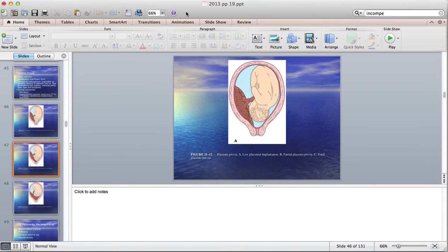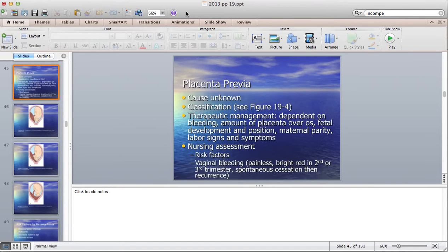All right, so what causes this? Again, not everybody really knows, but a lot of times it could be the fact that maybe she had a C-section and gets pregnant before the incision heals right, so there might be some scar tissue, so that something can't implant there. They have different classifications for this. I think this is from the older book. This was taken from the figures.